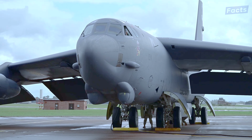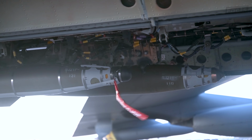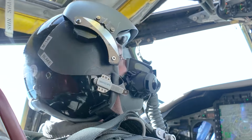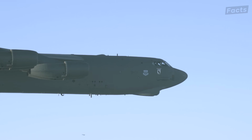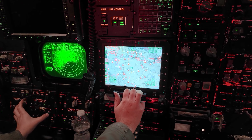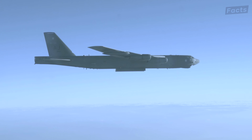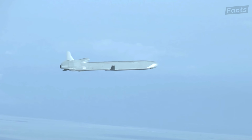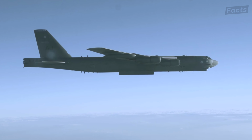Add all of that up, and the launcher stops looking like a capacity upgrade. 20 weapons, each able to find its own way across hundreds of miles, mean the bomber never has to see its target or the defenses around it. It only has to reach a launch point, far outside their reach. The missile does the sneaking now. The bomber is just the truck.